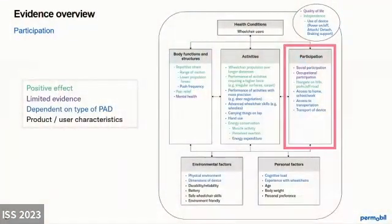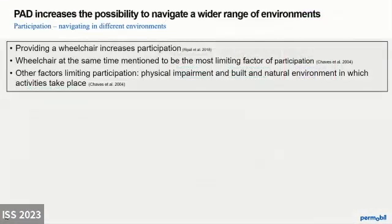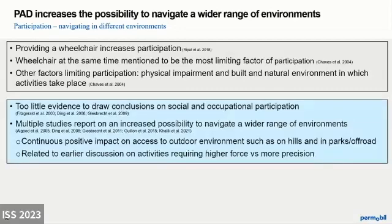All right, then we went over all the activities and we continue with participation. Starting with the background again, providing a wheelchair, we know, increases participation, while a wheelchair at the same time is mentioned to be the most limiting factor of participation, and other factors limiting participation are physical impairment and the built environment in which activities take place. So what does the evidence show us then?